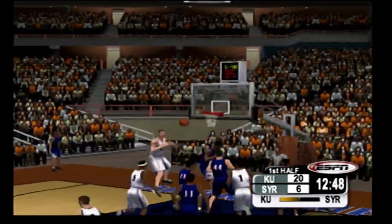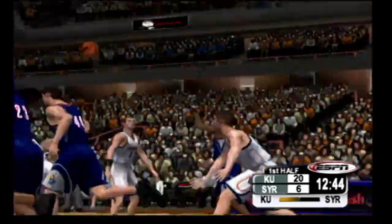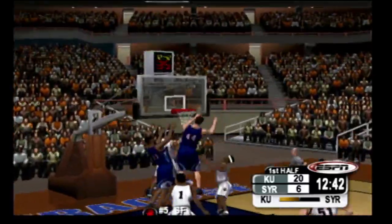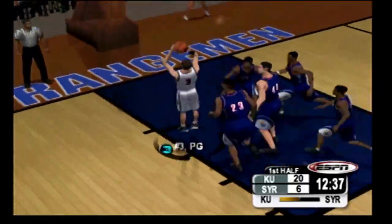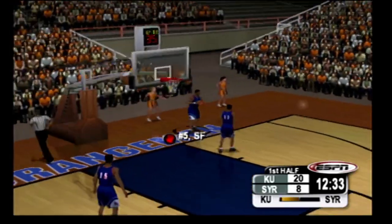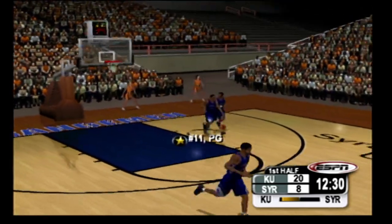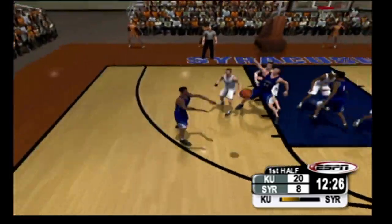For 2. The junior guard gets the rebound. It's a break. 5 grabs the defensive board. 3 somehow managed to get that shot to fall. The Jayhawks bring it up and lead by 12.